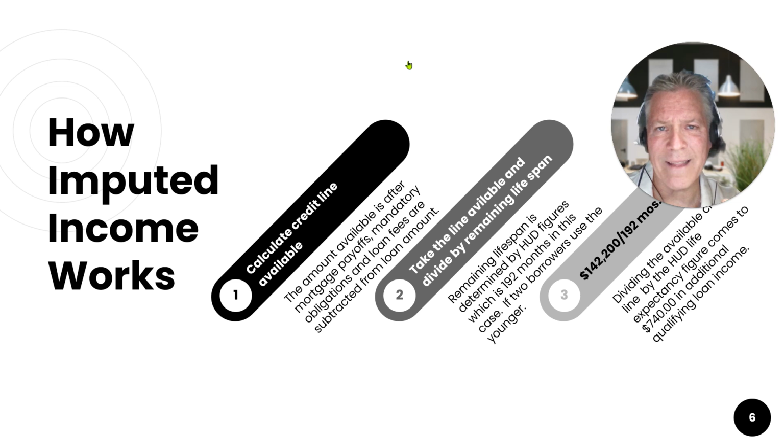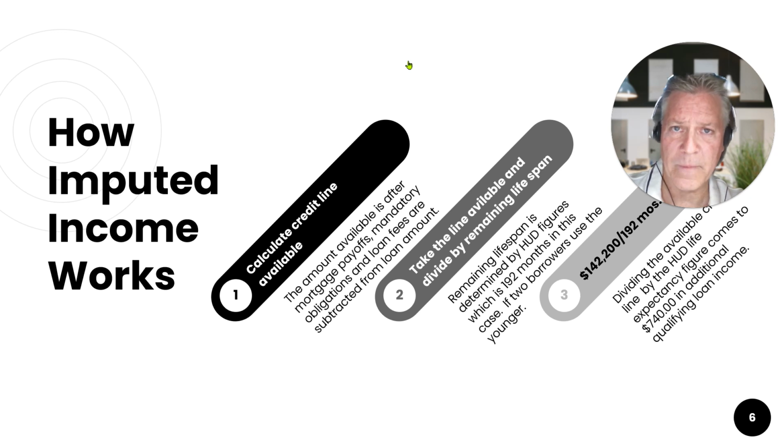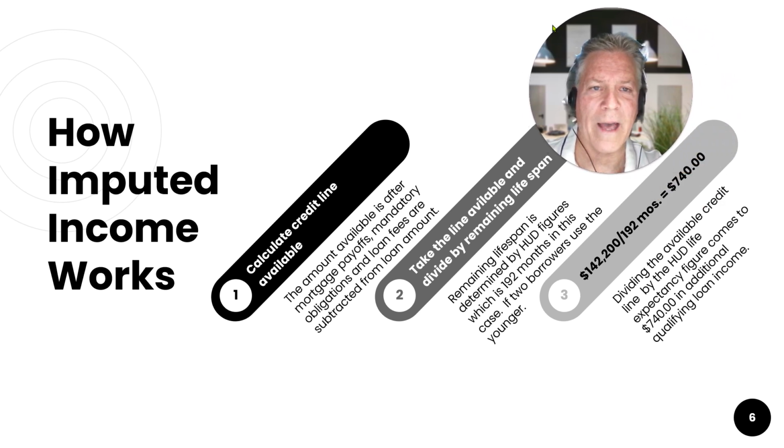Okay, so we take the credit line available, in this case $142,200. Then we go to the HUD tables, Housing and Urban Development. This gentleman is 68 years old. The mortality table with HUD says he's going to live to 84 years of age. So we take that difference there. That's 192 months. And we divide it into the $142,000 credit line. And what we pull out of that is $740.